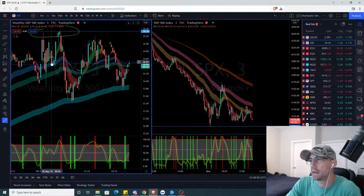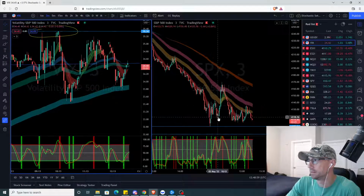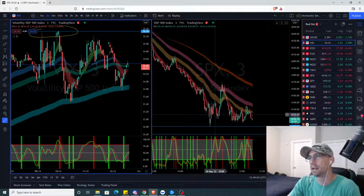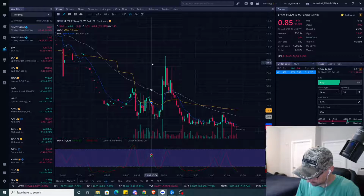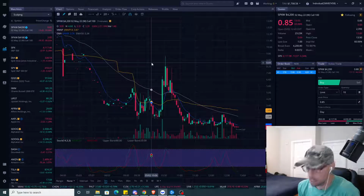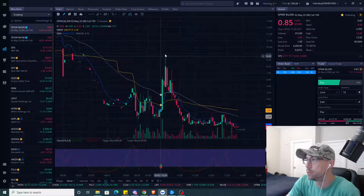So that is why I held it, but then VIX starts ripping up. So then SPY or SPX, as you can see, starts heading down. I wasn't down too much actually, and I'll show you the option right here. I got into it at 9:42, and I paid $3.10, which equals $310 actually. And I got out of it at 10:31.